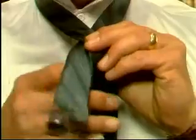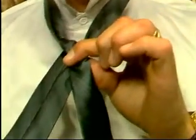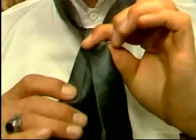The wide end of the tie should be on the side of your dominant hand and extending at least a foot below the narrow end. Cross the wide end over the narrow end and back underneath. Bring the broad end up towards you and then down through the loop between your neck and the knot, and sweep the wide end to the right this time, not to the left. This is the new twist.